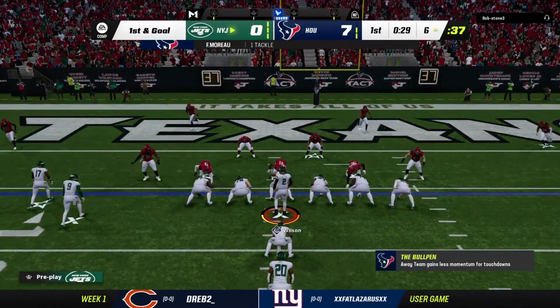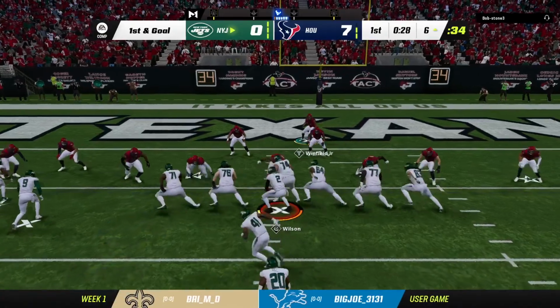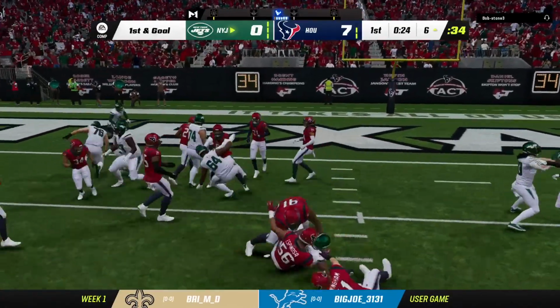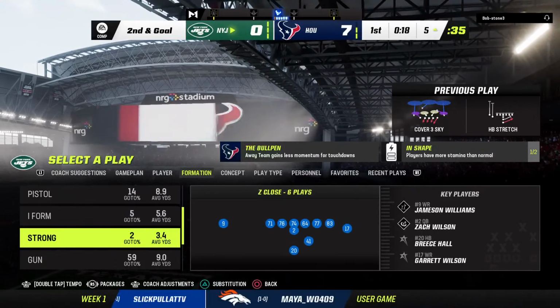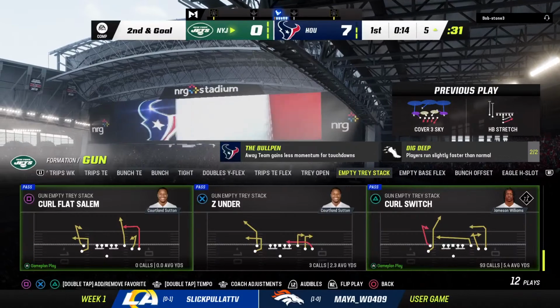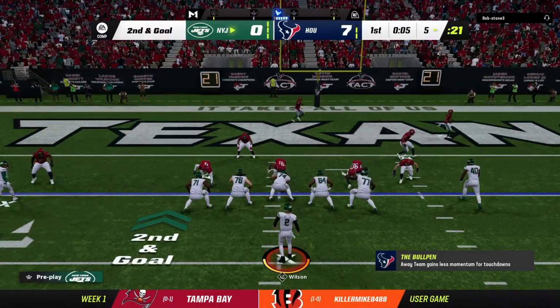A chance for their first points of the season here as it's 1st and goal. They'll run with Hall. And a minuscule gain of maybe a yard from the 6 to the 5. All of a sudden, those lanes that were there earlier in the drive dry up near the goal line. That's a good job defensively to diagnose the run and stop it for a very short pickup.